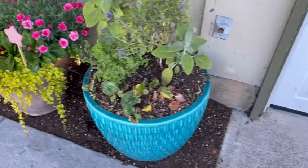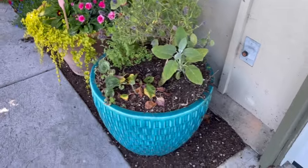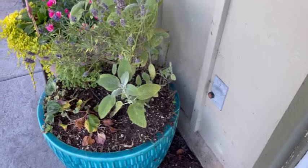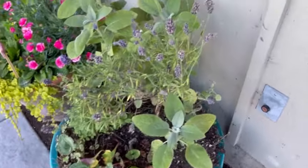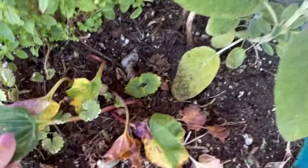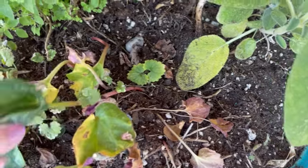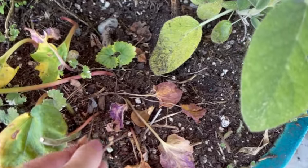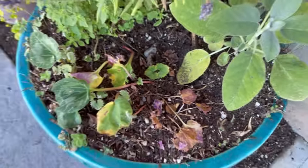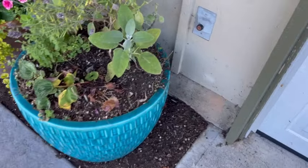This one, I had to cut it back quite a bit. It had some mint in it and it had some powdery mildew. So I cut it all back just to see what would happen. Also the lavender is done blooming. And then here I have, oh, it's a cyclamen, and I probably need to dig it out of here because it's not going to do very good there in the heat. So I don't know. I might get something else for this pot.